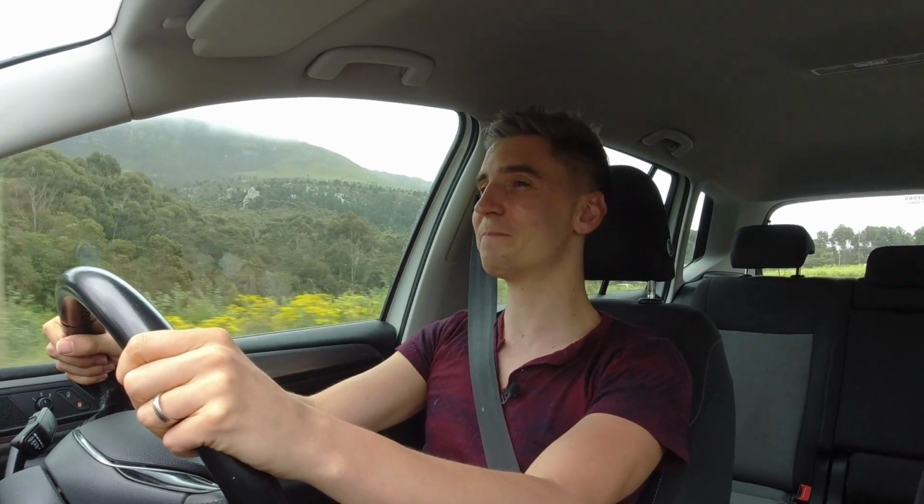The engine is strong enough to keep up with traffic, but overtaking does require some forward planning. It must be said though, it is a very refined unit, and you can't really hear it at speed. The suspension is also nice and comfortable, and the seats follow suit. It's just that your ears might get a bit tired on longer journeys.